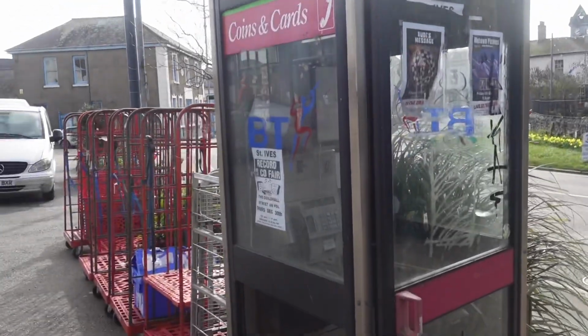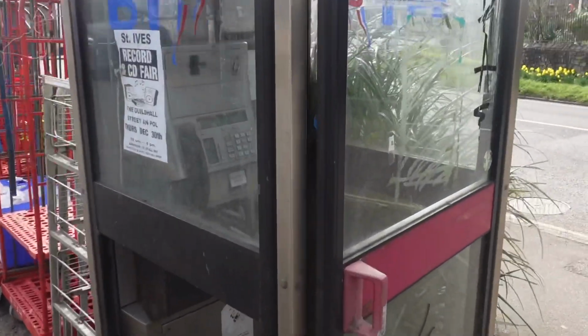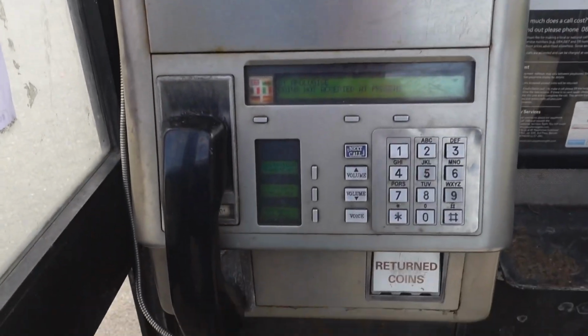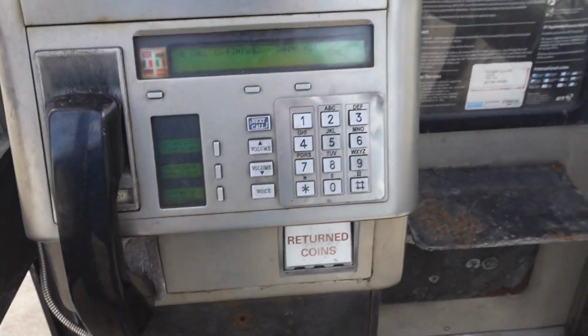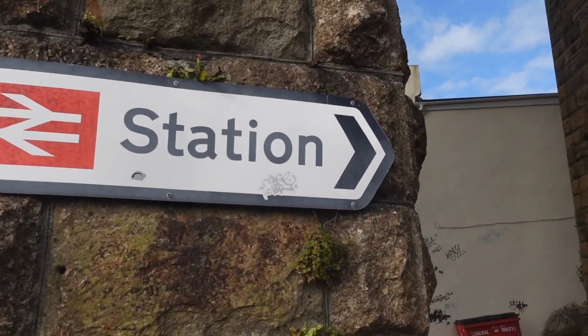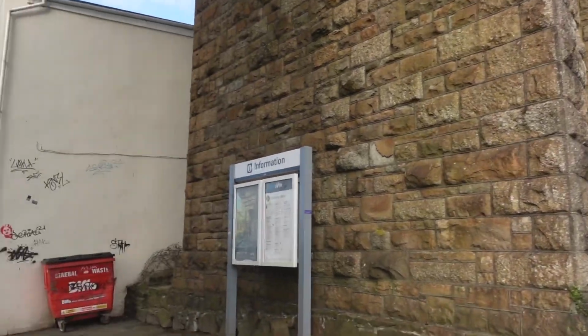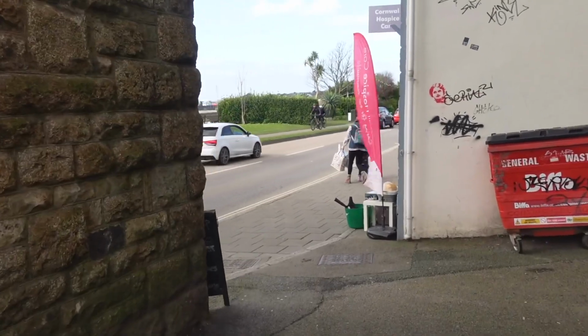My goodness! Now this is a relic. You do not see these hardly anywhere. I think that still works. That is amazing. A sign stating that you go up there to get to the station. And we're going to walk underneath the viaduct now, carry on our way.